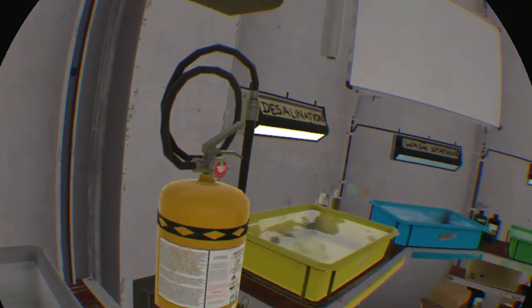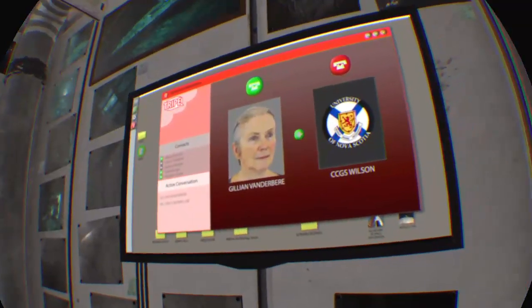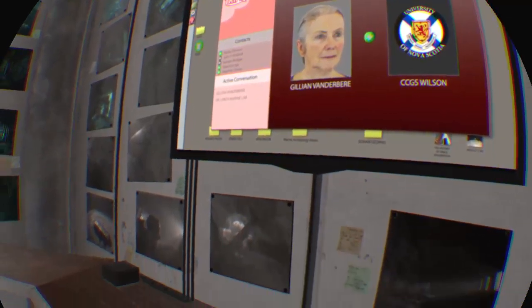Looks like the motor went. Yeah, we're lucky it's easy to replace. Hey, Gillian. How are you doing? As well as can be expected, I guess. How did you go with the dive teams? Did you find anything? Not really.